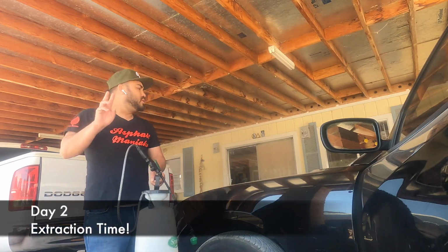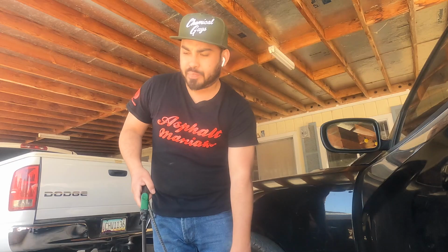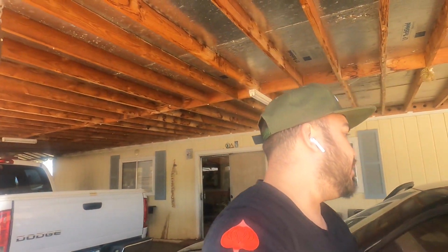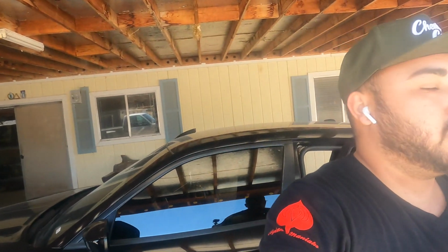All right, guys, it's day number two. It's time to get started on the interior, doing the extraction so I can set it out in the sun, have it dry up. I actually have a lot of work today. I got two cars that I have to detail. You guys will probably remember this car that I'm about to show you. I just need to do a quick engine bay detail, interior detail, and it's out of here.